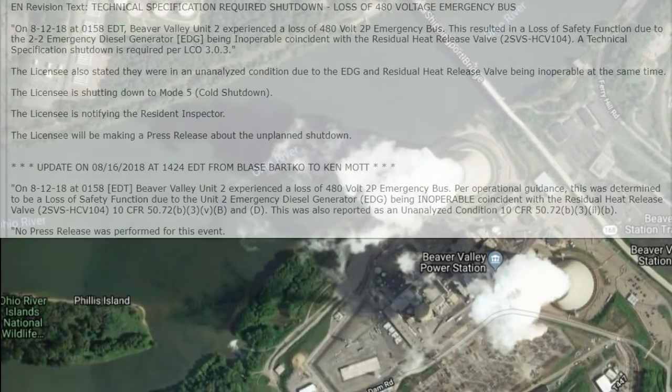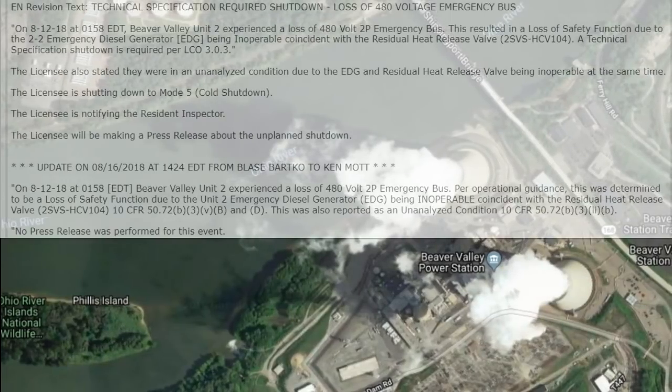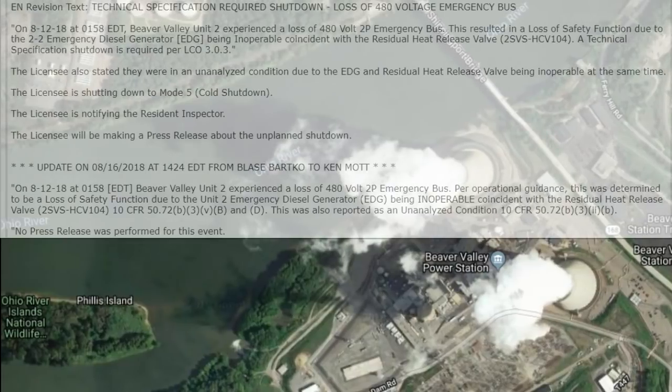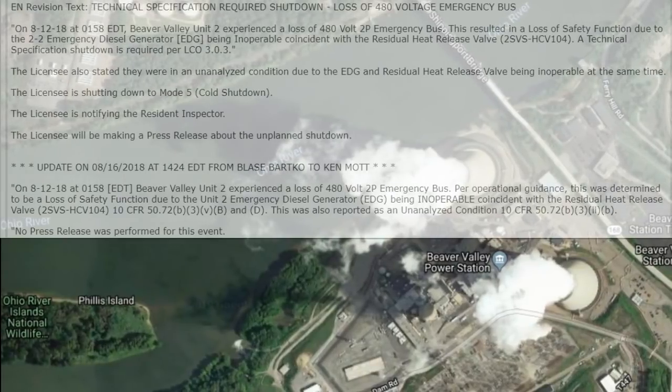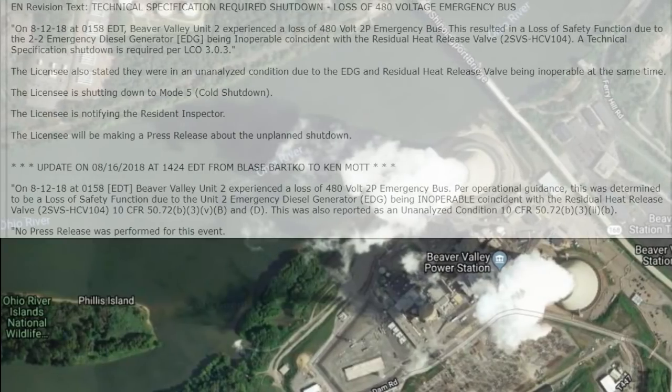The licensee also stated that they were in an unanalyzed condition due to the EDG and residual heat release valve being inoperable at the same time. The licensee is shutting down to mode 5, cold shutdown.